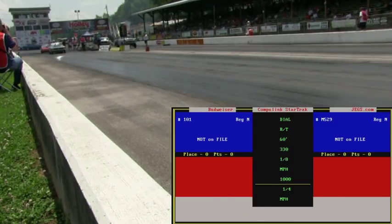Final call for Competition Eliminator. Final call for Comp Eliminator. Geezer Gassers, lanes 5 and 6. Scott Rods, AA Gassers to the staging lanes in the oval.